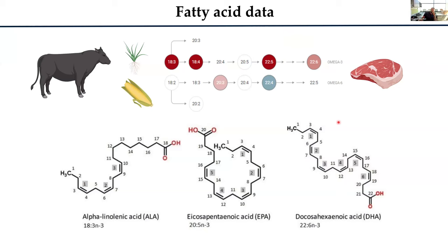So if we start with the fatty acid data, and then we'll jump into the polyphenol data. This is a little schematic draft of the animal. So we have cattle here, finished on a total mixed ration or finished on forages. What we typically see is that forages contain more of what is called 18:3n-3, which is an omega-3 fatty acid. It will be elongated, and you get an enrichment of omega-3s, whereas corn or grains are higher in omega-6s, and you typically get an enrichment in omega-6s based on historic data.